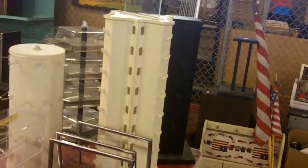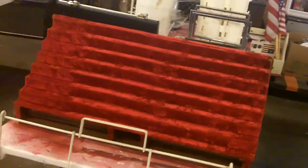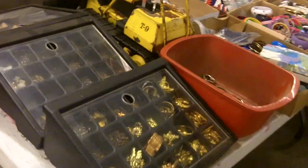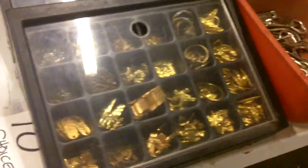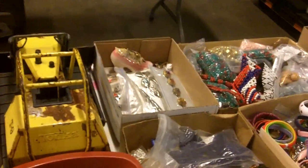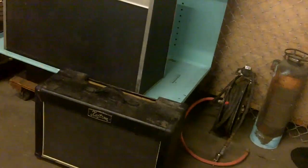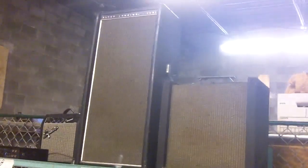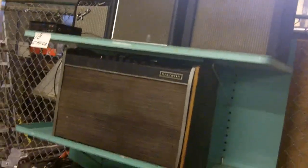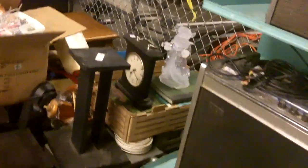Bunch of display stuff, jewelry displays. That red one's pretty neat. There's a tub full of silver plate. This is jewelry or furniture repair stuff in here. There's a Tonka T9. Bunch of jewelry. Neat vintage amplifiers over here. Custom Baldwin. Another Baldwin. More up there. He said they worked. You're on your own with them. Feel free to lug them down, plug them in.